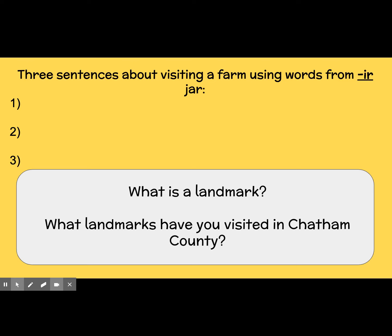All right, so remember that your job today is to create 3 sentences using words from the IR word jar. I want you to see if you can make those sentences about visiting a farm. Also, your job today is to tell me what is a landmark. What landmarks have you visited in Chatham County? I want you to investigate and explore what are some of the landmarks here in Chatham County.